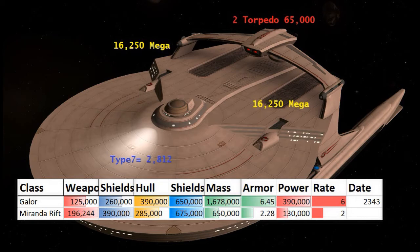Now its next set of weapons would be its Type 7 phasers, which the vessel carries altogether 12 of them. But they're around 2,812 terawatts of damage. It does have a pretty good fire rate, which is around 20, so that means it could give an output of 56,240. So that is basically the defensive capability of the Miranda.